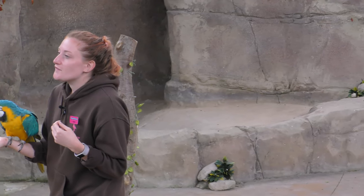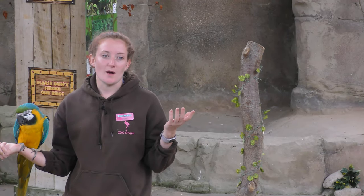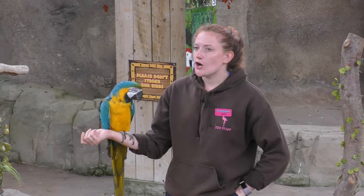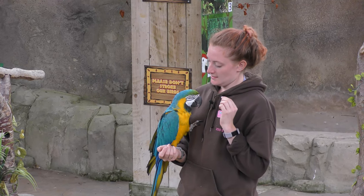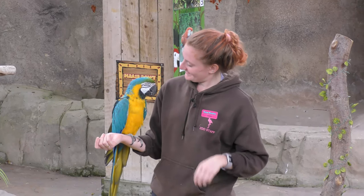Now, in fact, his actual favourite treat is what I've got in my pocket. Of course, he's learned to say that word as well, so he can ask for that one when he doesn't get the chocolate that he asks for. It's a type of nut, so see if you can tell what he's saying. Charlie, can you please tell everyone, what's this? Peanut. A peanut. Good boy.